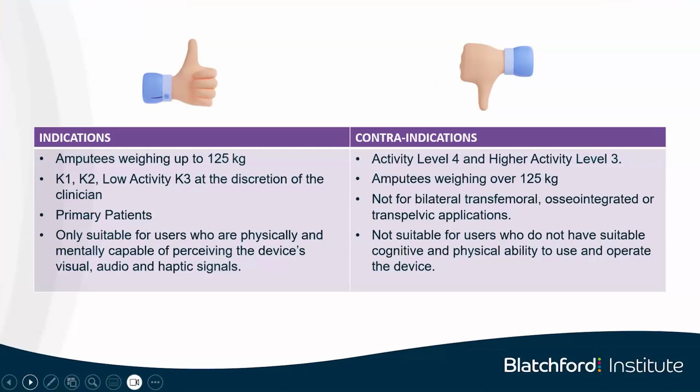So currently, it's not meant for bilateral transfemorals, osseointegration, or transpelvic applications. Those patients are currently contraindications. And it's, as I said, not suitable for anyone who has cognitive problems that will not be able to understand how to switch it on and off or remember to charge it, because these are necessities to operating the device.